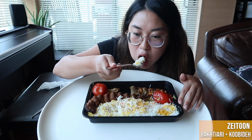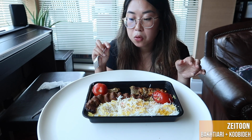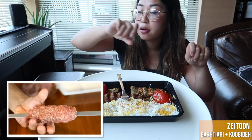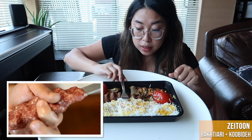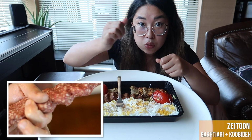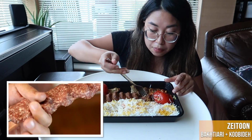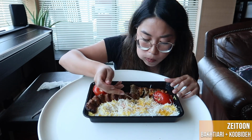That's delicious too. If you've ever watched a video of someone making kubide, it's really cool. They literally have it on that silver rod, and they put a whole whack load of the marinated ground beef, and they start shaping it so they have these little divots in between. If I have a video, I'll show you guys, but yeah, this one is so delicious. It's like meatballs or meatloaf. Tons of saffron. They love saffron here, by the way.